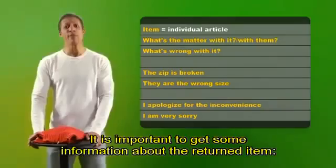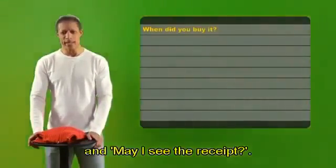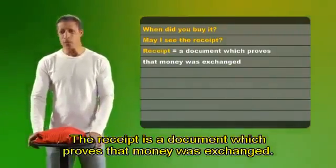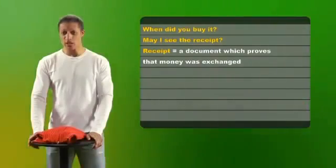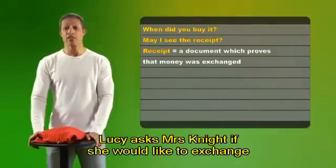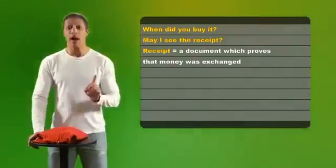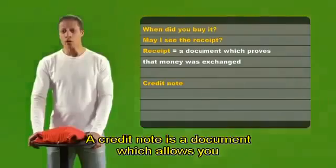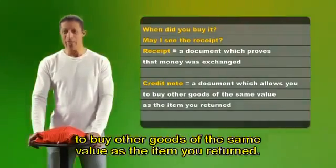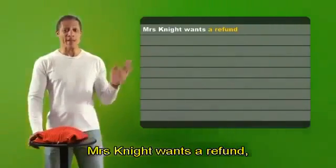It is important to get some information about the returned item. When did you buy it? And may I see the receipt? The receipt is a document which proves that money was exchanged. Now let's see if you remember. Lucy asks Mrs. Knight if she would like to exchange the trousers with another item or receive a credit note. Yes. A credit note is a document which allows you to buy other goods of the same value as the item you returned.